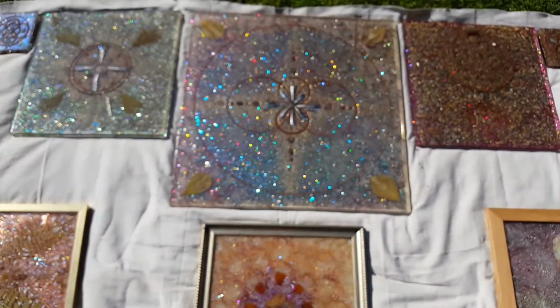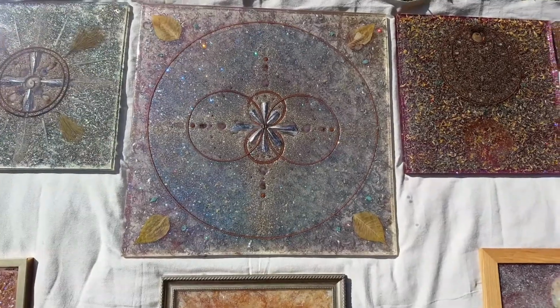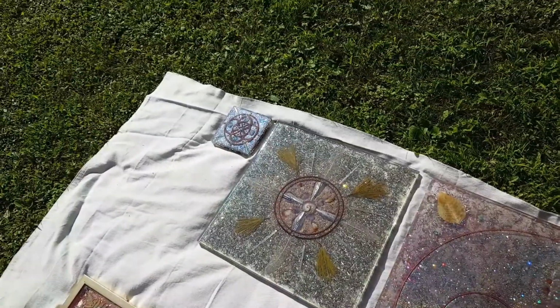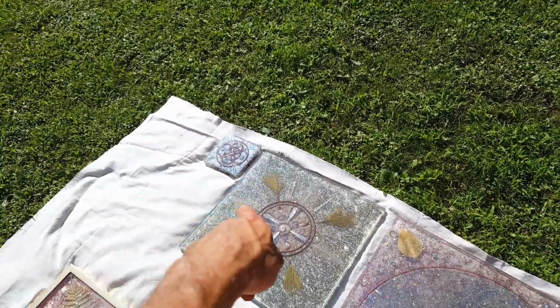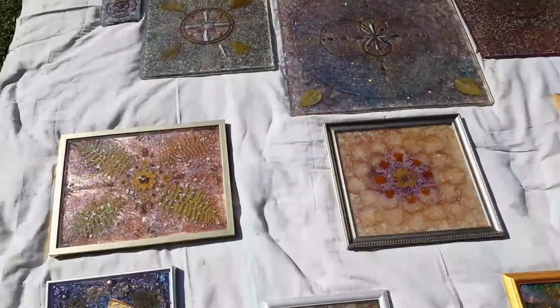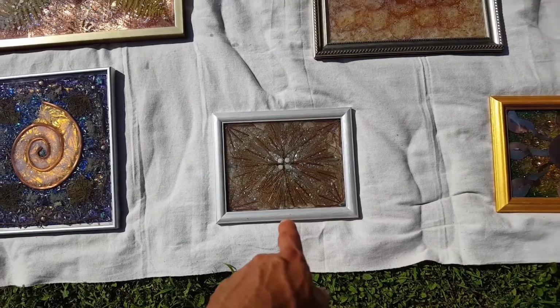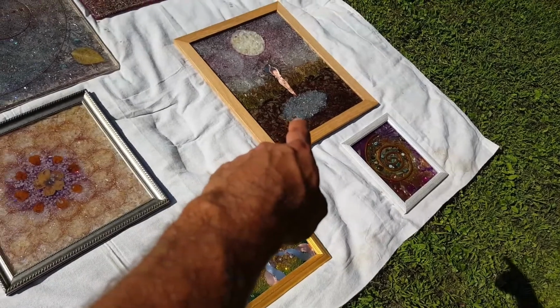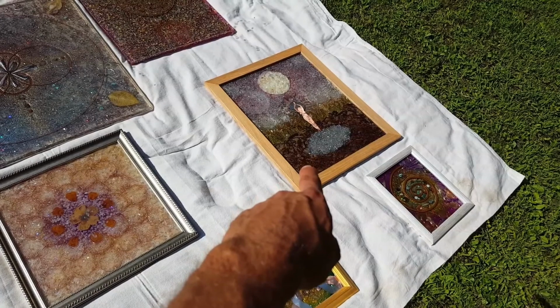Just to give you an idea of price, like this largest one, I think this one is priced at like 600. Something like that little one over there would be, I think I had that priced at 100. So smaller stuff like this, I could let go for like 150, 150, 150. That one, I think I have that one priced at 320.